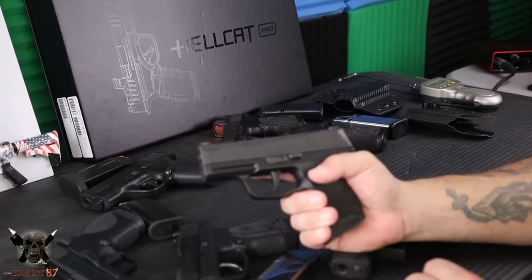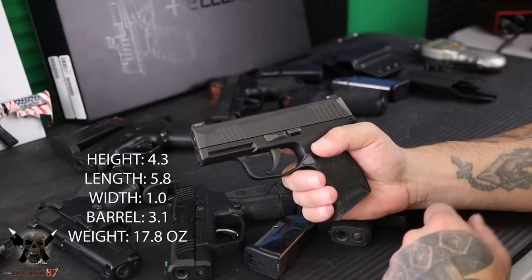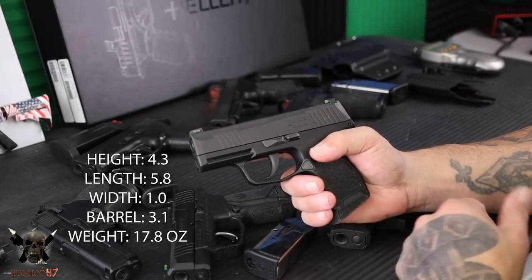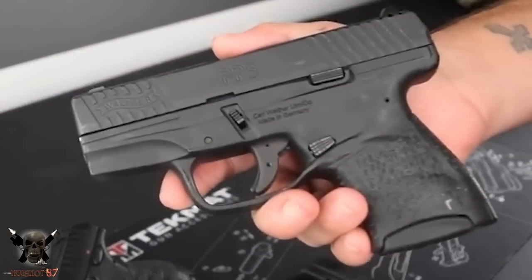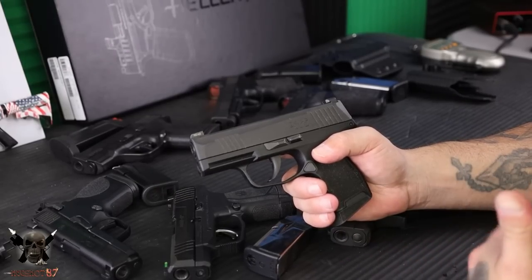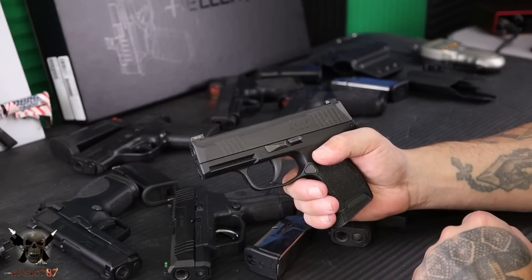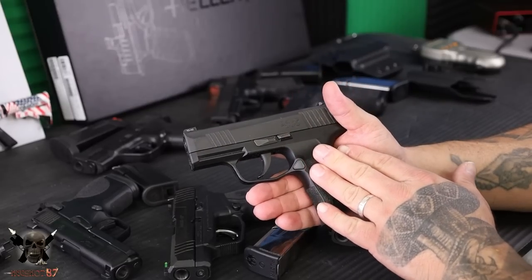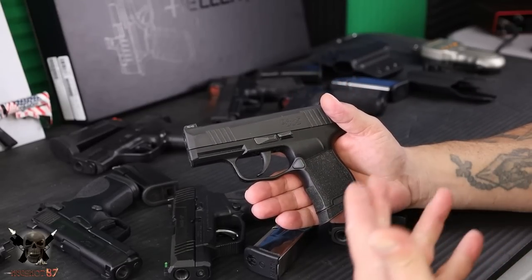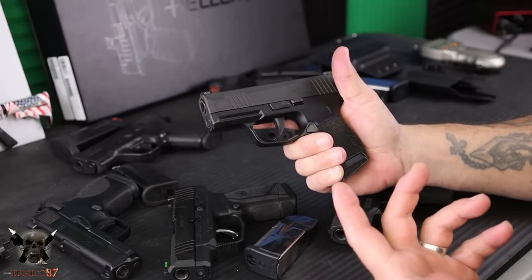Going to the P365, this one really started this whole higher capacity and smaller frame guns. Not too long ago, we had guns like the PPS, M2, the original Shield, the Ruger LC9S Pro, where you're talking about 6, 7, and 8 rounds in guns that are about the size of these, sometimes a little bit bigger and heavier. So this gun really started this, and it's been an amazing carry gun, man.